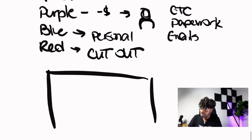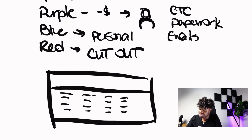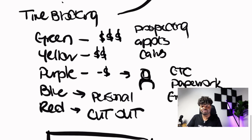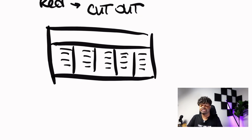Every single week, we do this time blocked calendar. We can actually see these colors and see what does our calendar look like. Does our calendar look more green? Does it look more blue, red? Again, this is a direct correlation to your money. What does that calendar look like? It's important to do this week after week because that's how you can better predict your money.